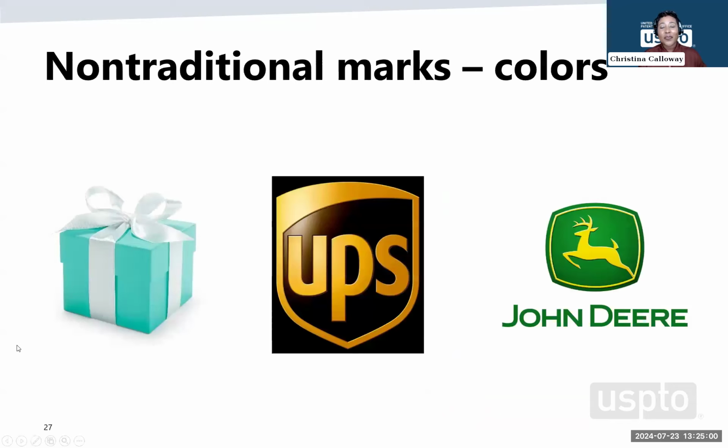Next slide, please. So here we have some non-traditional marks, colors. Like I said, trademarks can be anything that you are using to identify or distinguish your goods and services from those of another party. So a color can be distinctive enough, and used in a manner, that it could identify the source of those goods and services. So here you see the Tiffany Robin's Egg Blue on the outside packaging. If someone were to hand you that particular box, you'd probably get really excited because you know there might be some nice jewelry inside of the box, right?